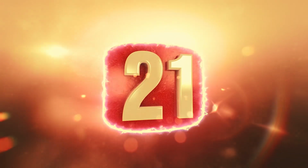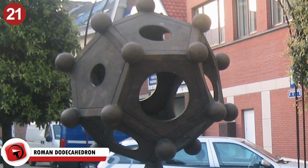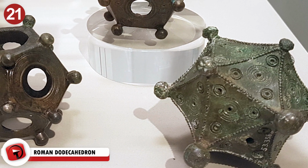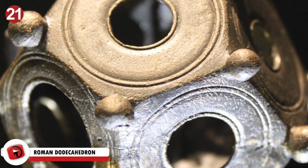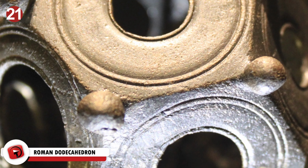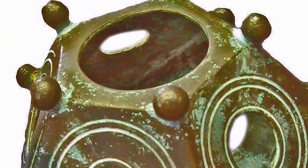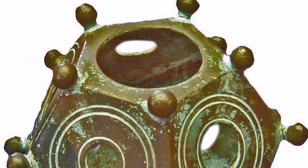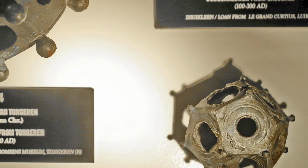21. Roman dodecahedrons, Europe. These unusual-looking contraptions are from the 2nd and 3rd century and measure 3 centimeters by 10 centimeters. They're shaped like a dodecahedron, with each face the shape of a pentagon, and have holes and knobs at the points. There are several guesses, including a measuring device or religious artifact. Some believe it was used in a game played by children. They were very popular objects, as hundreds of them have been found throughout Europe.